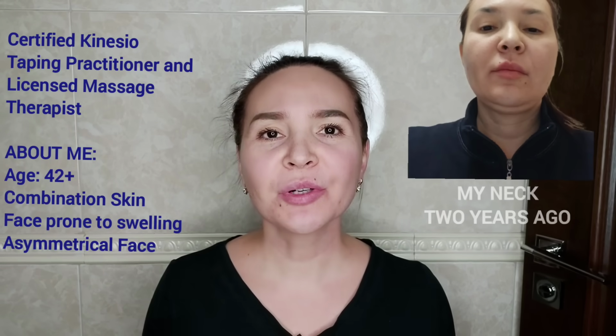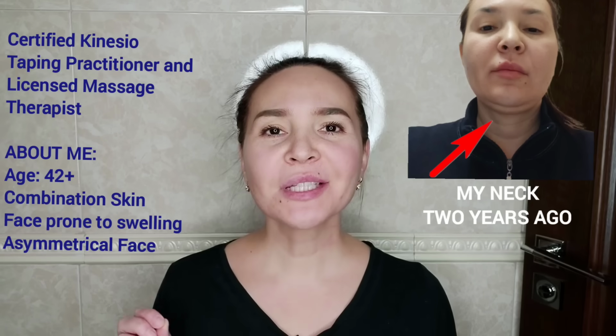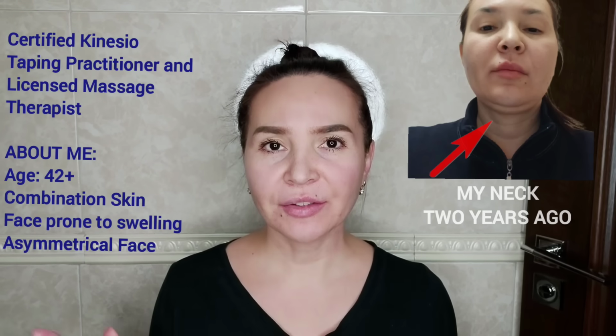Hello everyone, now I will show you an anti-aging rejuvenating massage on the neck area. It will reduce transverse wrinkles on the neck, the so-called rings of Venus. It also helps tighten loose skin and make skin thicker. You can do it every other day.